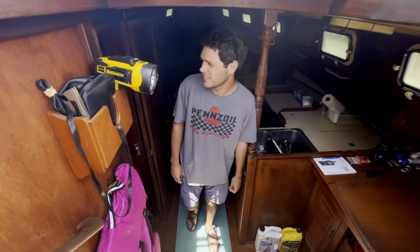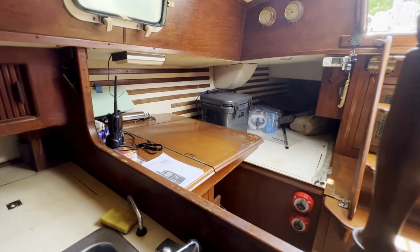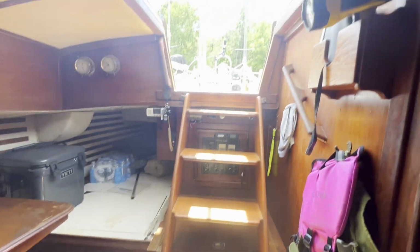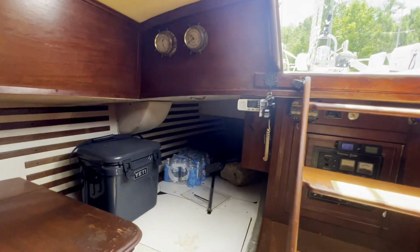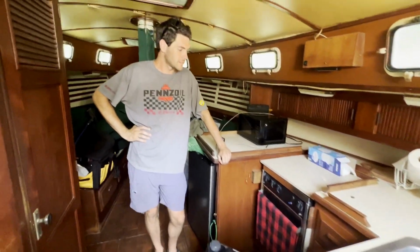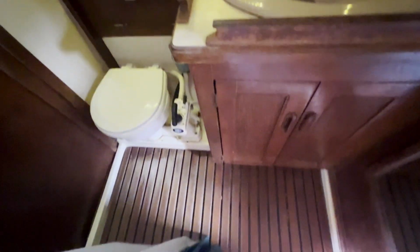It's like a condo. Look at that bed. There's a bed in this side? This is sweet. Oh my gosh, look at this. We got a bedroom right here. The stairs going out to the cockpit. This is huge. Here's another bed. There's a nav station. The kitchen's nice. And look at this. It's so open. This is the nicest bathroom I think I've seen out of any of them.